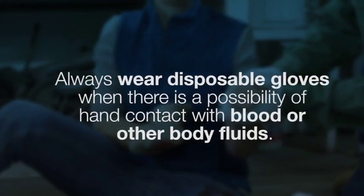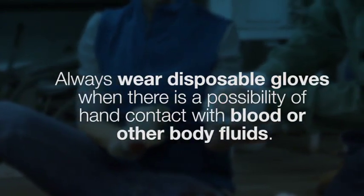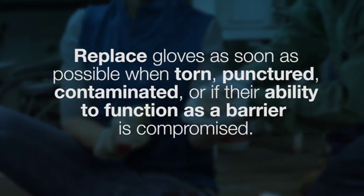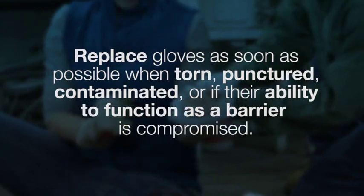Always wear disposable gloves when there is a possibility of hand contact with blood or other body fluids. Replace gloves as soon as possible when torn, punctured, contaminated, or if their ability to function as a barrier is compromised.